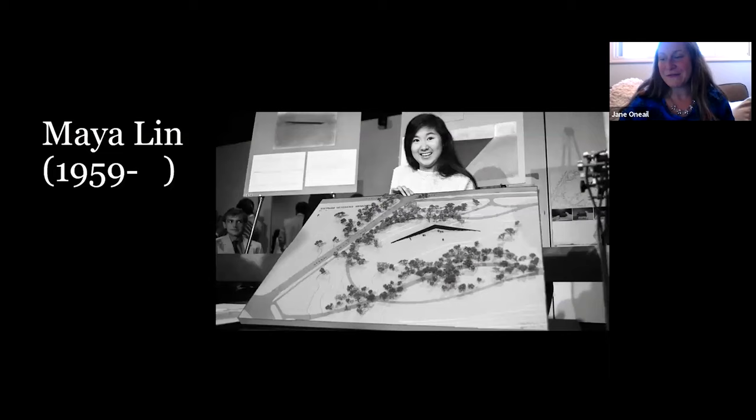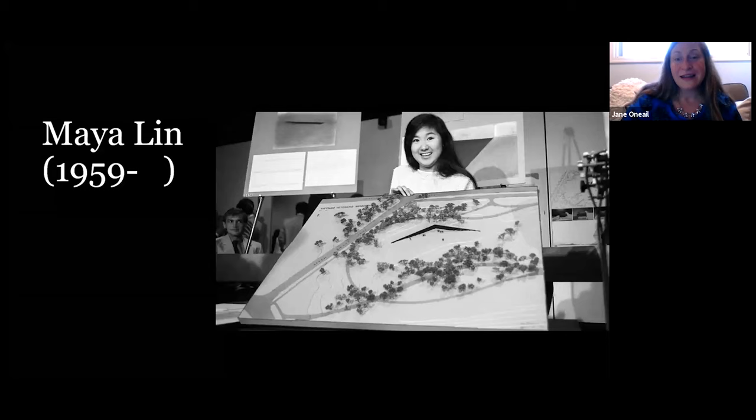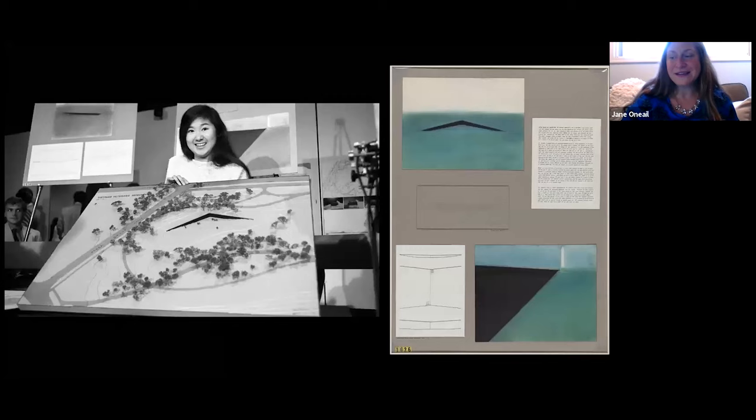many of us have probably heard of before, and that is Maya Lin, who's still alive today. She's an architectural and landscape designer. And I love this image of her because we see her at a very young age. She was 21 years old and a senior at Yale when she won the blind competition for the Vietnam Veterans War Memorial in Washington, D.C. And you really get a sense of just how young she was when she won that competition.